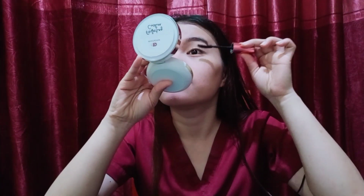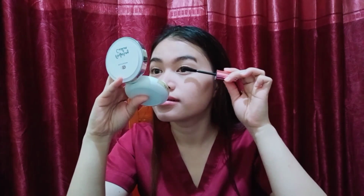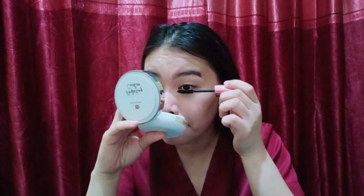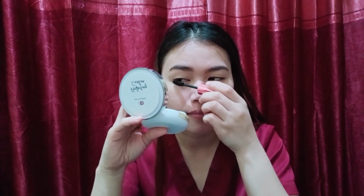Okay, let's apply mascara. This is my mascara, also from Maybelline. Maybelline is famous for good mascara. This is the Hyper Curl. Apply on the bottom too. Okay, we're good. What did we forget? Look at my eyelashes. It seems like you're very alive.